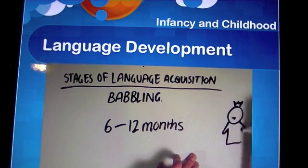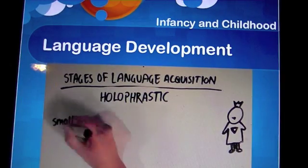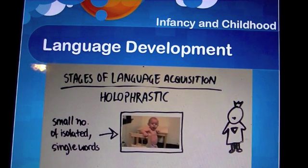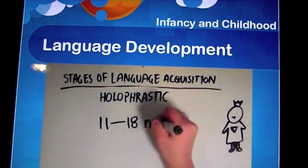And then after that, we have holophrastic, which is basically a small number of isolated single words. Here's a clip. But who are you? Baby, who am I? And that goes on from roughly 11 to 18 months.